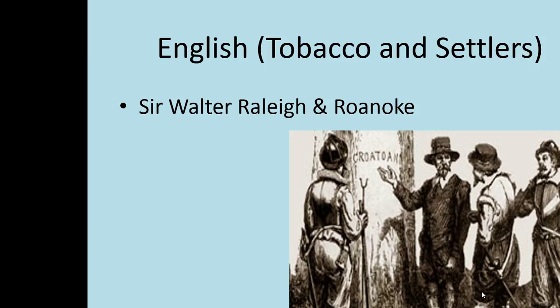So he sent an expedition of men, women, and children to Roanoke. You can see that their plan was to actually settle and populate the area. That's why they're sending families. But circumstances were not good for the settlers living in Roanoke, and there were very tense conflicts between Native Americans and the colonists.